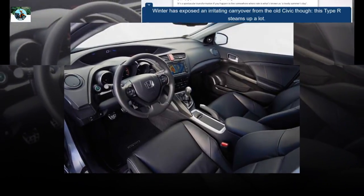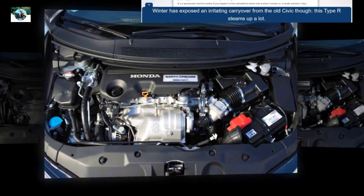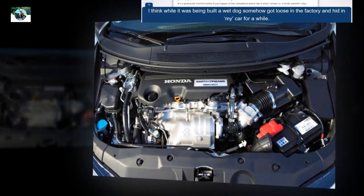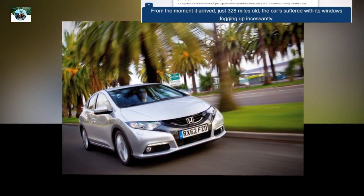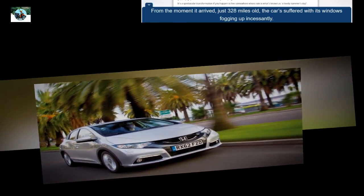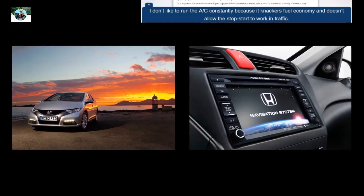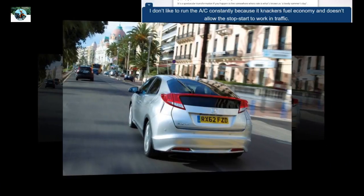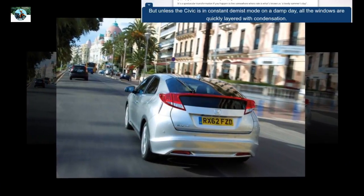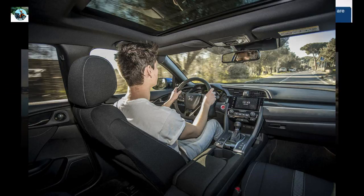Caution, fog. Winter has exposed an irritating carryover from the old Civic: this Type R steams up a lot. I think while it was being built a wet dog somehow got loose in the factory and hid in my car for a while. From the moment it arrived, just 328 miles old, the car's suffered with its windows fogging up incessantly. I don't like to run the A/C constantly because it knackers fuel economy and doesn't allow the stop-start to work in traffic. But unless the Civic is in constant demist mode on a damp day, all the windows are quickly layered with condensation.